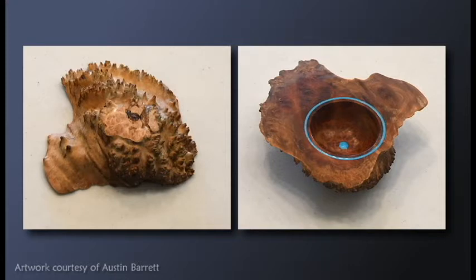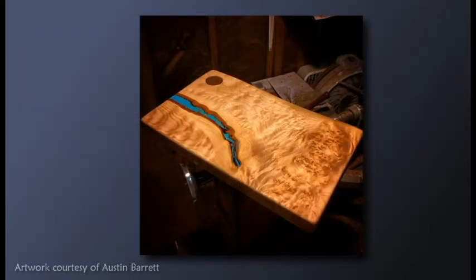Austin left the exterior in its natural form, but created a small bowl that was inlaid with turquoise. The effect is dramatic and beautiful. The interplay between the natural form and the refined wood is something Austin continues to experiment with.